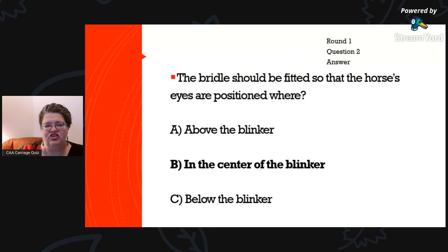Round 1, question 2, answer. The bridle should be fitted so that the horse's eyes are positioned where? They should be in the center of the blinker. The answer is B. The bridle should be fitted so the horse's eyes are positioned in the center of the blinker.